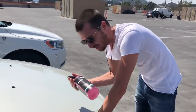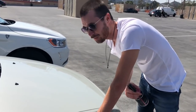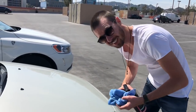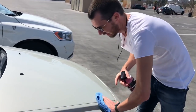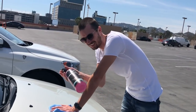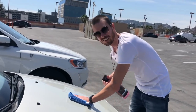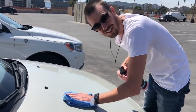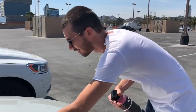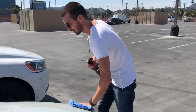When people send us products, we want to get it out ASAP. That's why we are out here boiling in the sun. And the reason why I'm spraying this and then wiping it super quick is because you don't want this to sit on your car in the heat. You just want to get it on, get it off. Wax on, wax off. All right, front end is done. Woo!